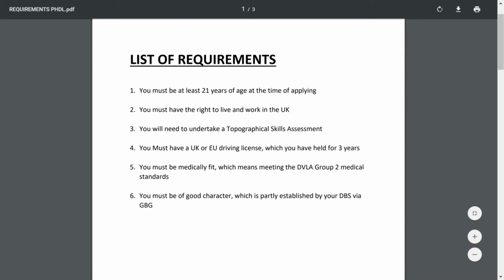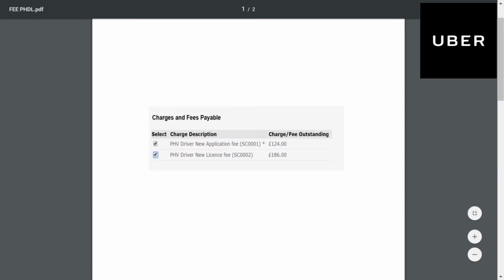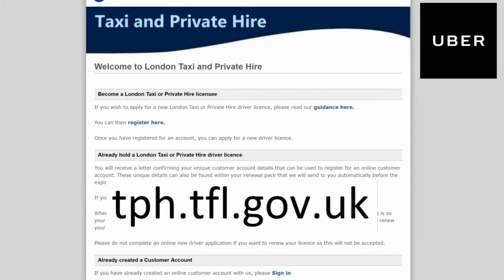Let's begin the application. Please note that once the application is started, you'll be unable to press a go back option. So it's important that you take the time to read and select the right answers during each step of the process. To successfully submit your application, you will also need to pay a £310 application fee, either at the end of the application or within 72 hours after you've finished the online application.